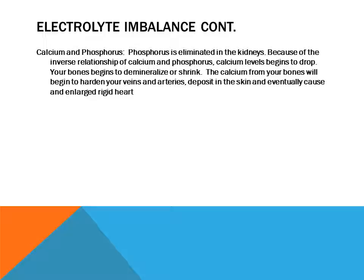But over time, the demineralization and the shrinking of your bones and all that calcium that flows into your bloodstream will begin to deposit in your arteries and your veins and your skin. They'll start to harden your arteries and your veins. They'll start to harden your heart, and you'll eventually end up with an enlarged, rigid heart that is incapable of sustaining life, really.